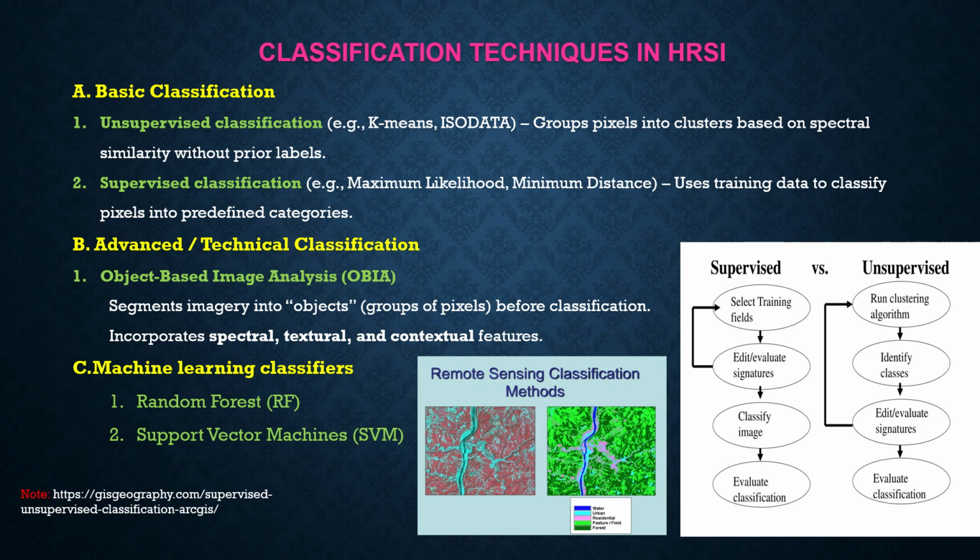The second approach is supervised classification. In this method, we provide training data, that is, we tell the software what each class looks like by selecting sample areas, such as patches of water, forest, or settlements. Then the algorithm applies this knowledge across the entire image, producing much more reliable results.